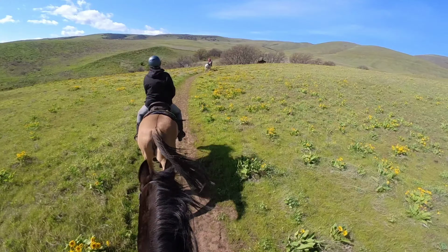I wish I would have had that on video. But the wind was just whipping through. You can see in some of the videos where the horses' tails and manes are pretty much vertical.